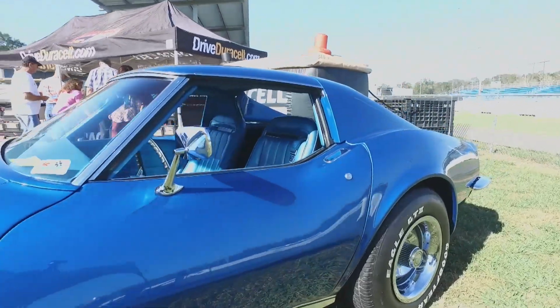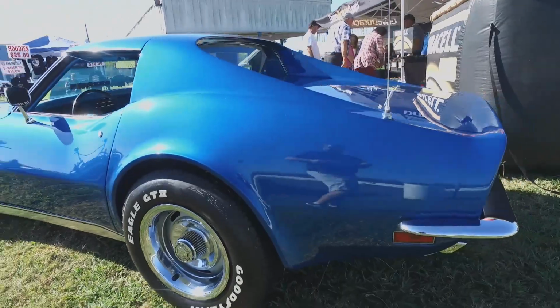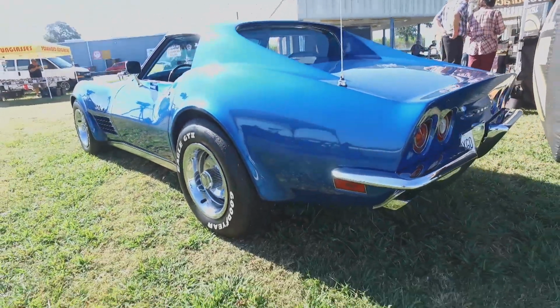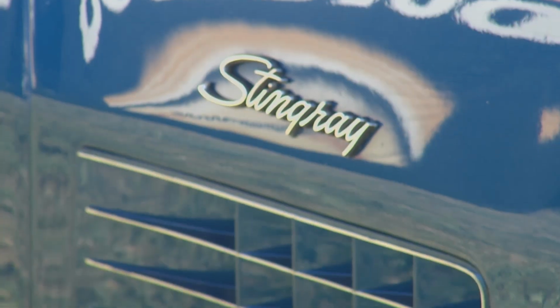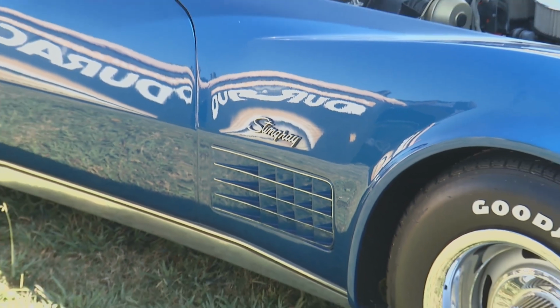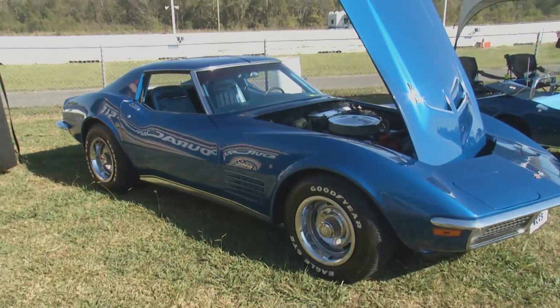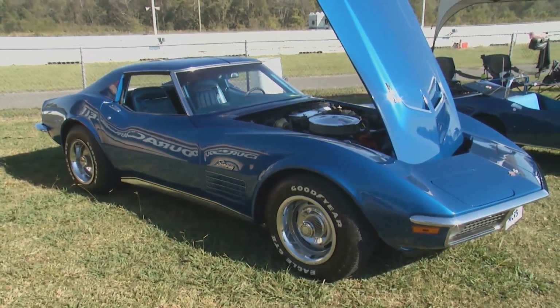Well, I'd always wanted a blue Corvette with chrome bumpers. So when I found this one, it was the one for me. Very original car, 454 engine, 4-speed, air conditioning, and a lot of paperwork. When I got home and was looking through the paperwork, I had the name and address of the original owner. I said, what's the odds that this person's still going to live there 36 years later? But I decided to send a letter, and the wife of the original owner still lived there.